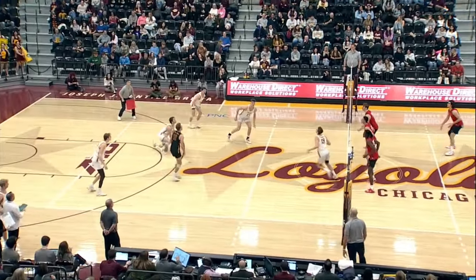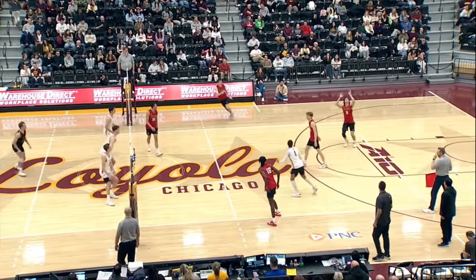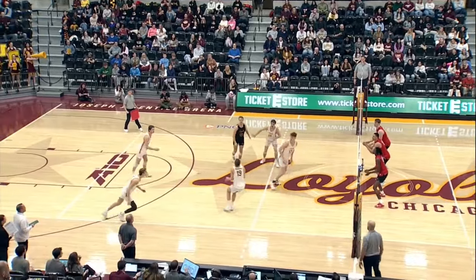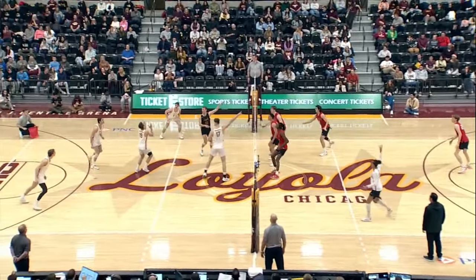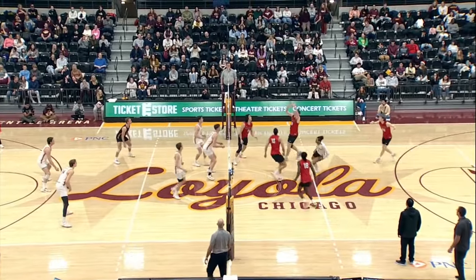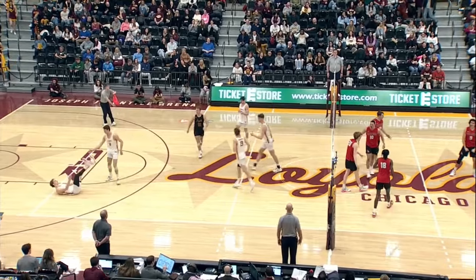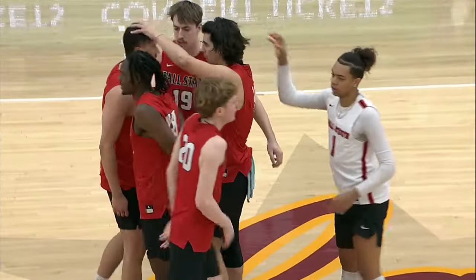The Loyola crowd, this Loyola team looking to find some energy here in this third set. The attack there, that was Colton Brooks, number 13. He's in the match for the first time today. Savitsky Lind, Machado from the back row. Authority there from Patrick Rogers for the first point of set number three.